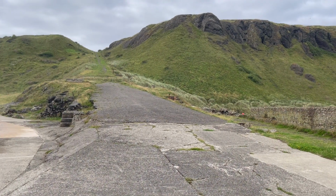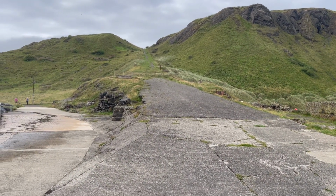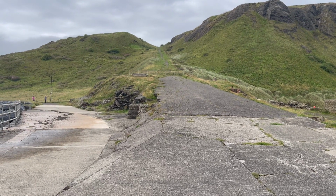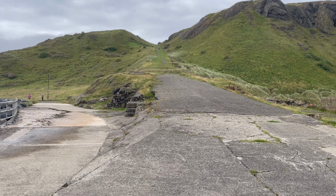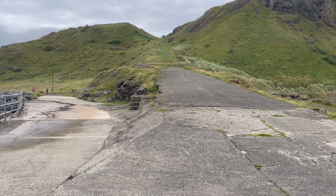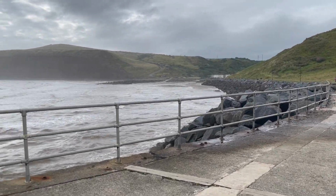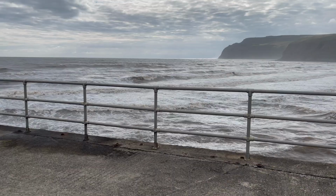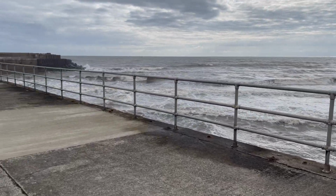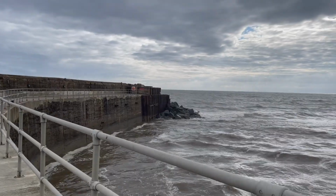So this is where the iron ore used to travel down to the jetty, and you probably can't see those railings, which is where the opening is, halfway down that slope, where there used to be tracks across. And if I swing round, we have the wonderful drama of the sea's waves crashing down, crashing through, crashing around the jetty.